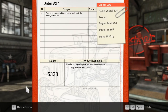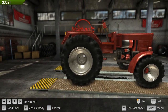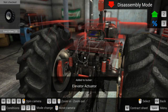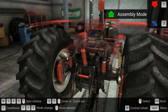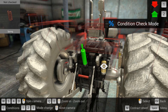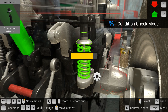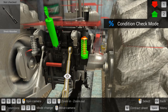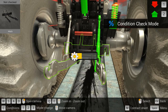Oh, no. The client is reporting that he can't raise the tractor hitch. Help him with this problem. Find the cause of the problem. Repair the damaged element. Okay, can't raise the hitch, eh? Well, probably something back here. Oh, no, hang on a sec now. I went to the wrong mode there. Condition check. Oh, there's some problems. We'll just check it all while we're here, because sometimes it could be something else.